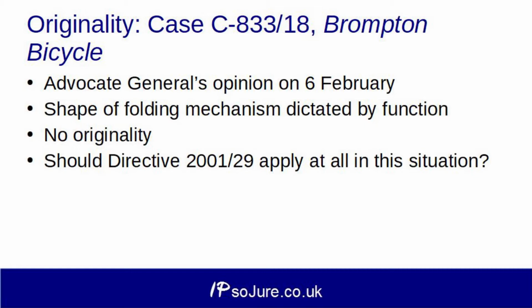You won't be surprised to know that the folding mechanism for the Brompton bicycle was patented, but a long time ago, and the patents have expired. But it's also such a great idea that lots of people want to copy it. So if there's no patent protection, Brompton are going to be looking for other forms of protection, and copyright is one of them.